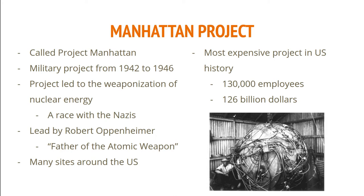So it was a major military project starting in 1942 and ending in 1946, which would have been after we dropped the bomb successfully in 1945. And the project led to the weaponization of nuclear energy. So there had long been this conversation of weapons advancing and bombs advancing, and then creating this new style of weapon that essentially used atomic energy and nuclear matter to create a more sustained and dangerous weapon.